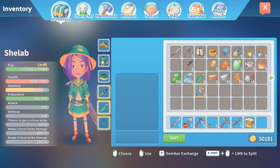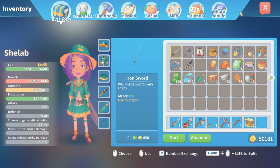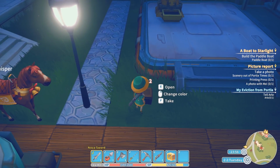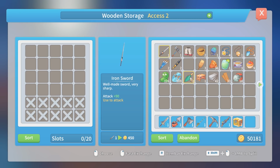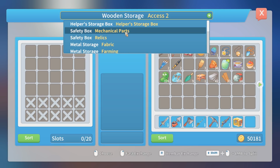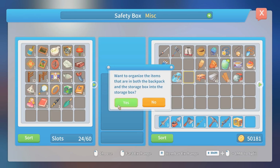I can make sunglasses actually, they would be better. Extra attack, extra critical. Pressing the I instead of E. I want miscellaneous. Pop those back in. Sort everything out.